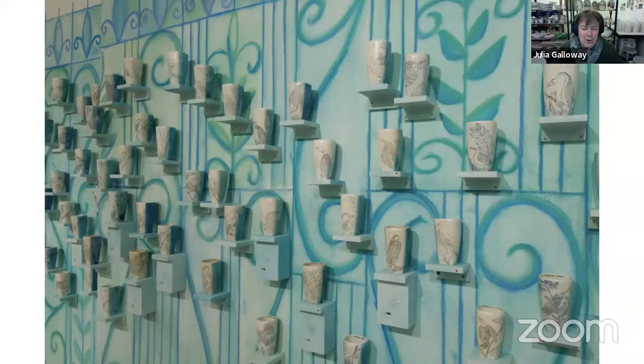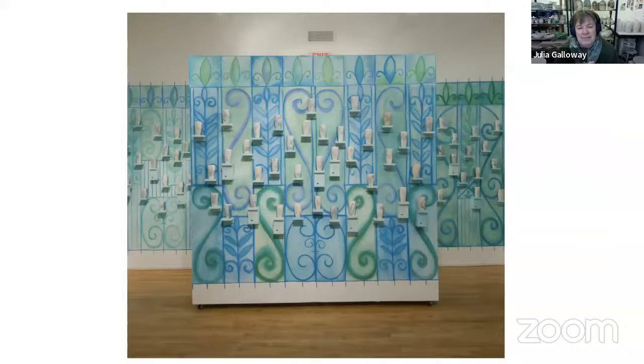And then the other thing I didn't realize at the time was how endearing certain birds are to certain people. And so people were very invested in finding the bird that had meaning to them. So we had to put the cups up alphabetically so that they could find their bird. And it was confusing, like the red nuthatch. Is that under R for red or N for nut or H for hatch? It was sort of complicated.